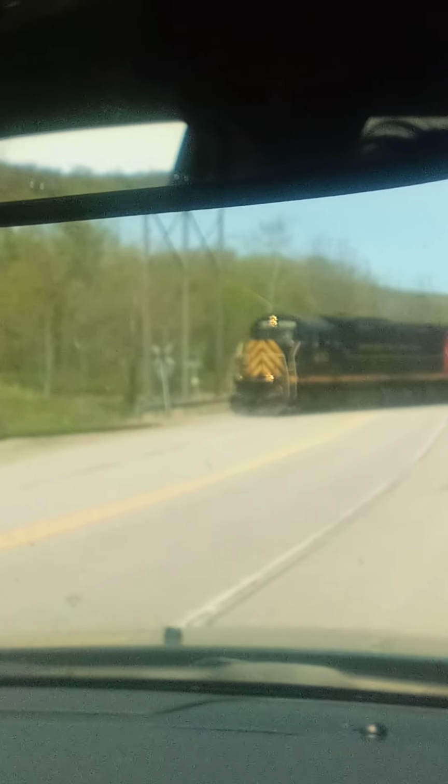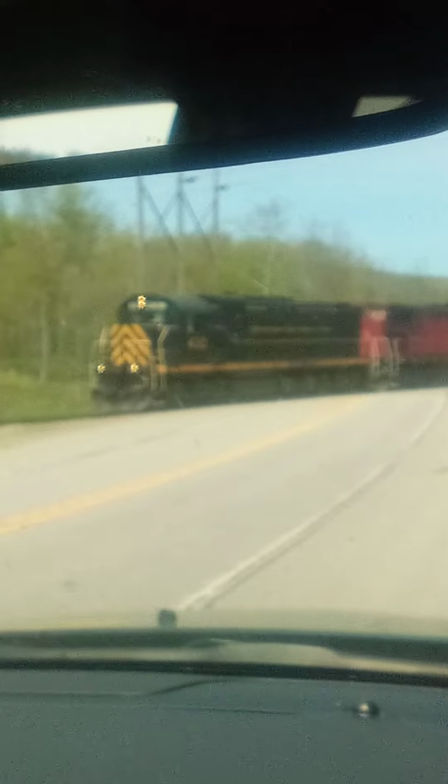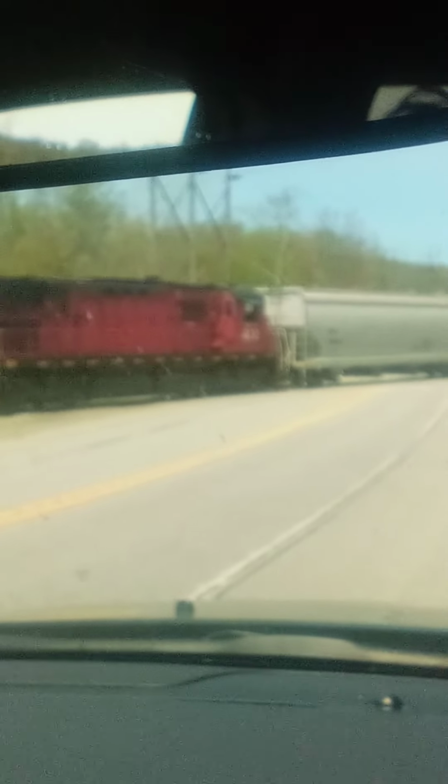Engine numbers 430 and 432. I think that's the same engines I got the last time here, too. Short, really short grain train, actually. I think I'm about to pick up some.